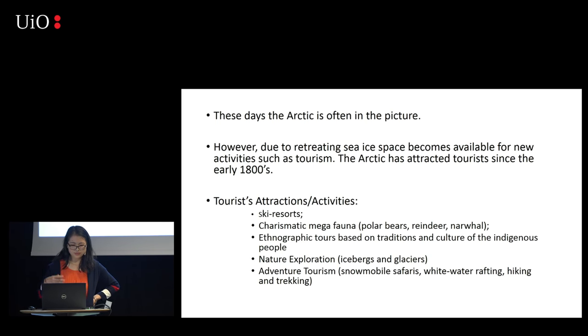So what do tourists normally do in the Arctic? They often go to ski resorts. Maybe they take a cultural tour about the indigenous people to experience their culture and traditions. And they often go for nature exploration to observe icebergs and glaciers. Or people even go for adventure in the Arctic.